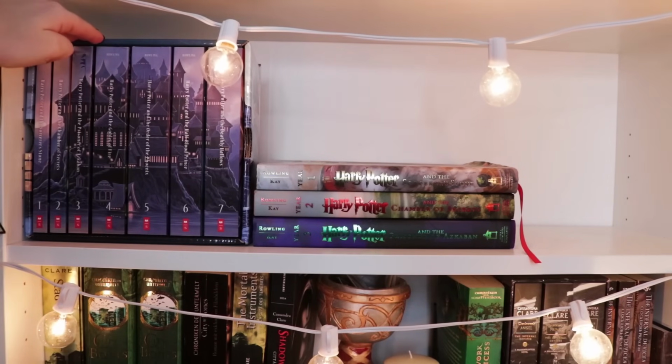Over here are the UK paperback editions of the Harry Potter series. I'm not going to take all of these out. It's such a pain, but of course I love these spines that make up Hogwarts Castle, and the artwork on the covers of these books is just phenomenal.